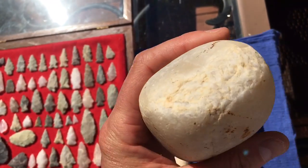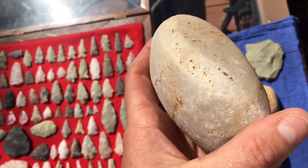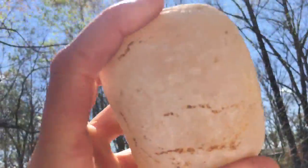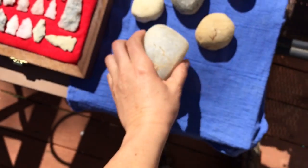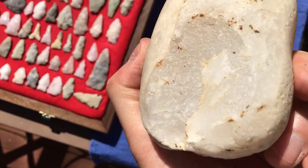Seems like a lot of weight, but this one, which is ridiculous, it's made out of some high grade quartz. It's worked on this end and a little bit on this edge all the way around. You hold the light up to it just right, and I mean it illuminates. It's just a big piece of crystal quartz.